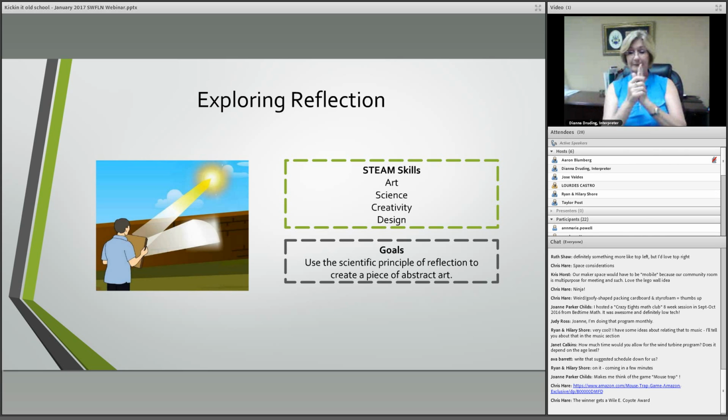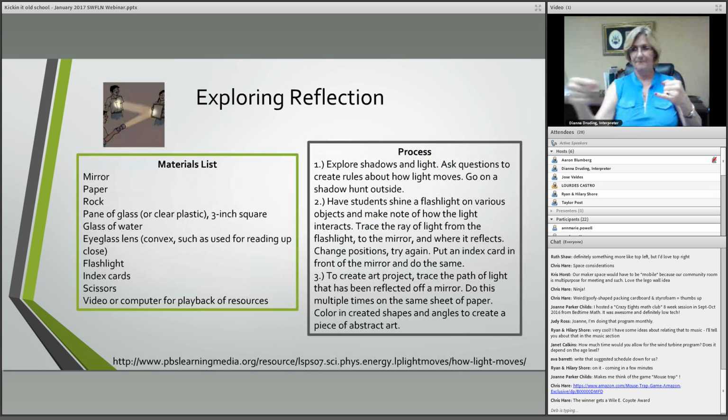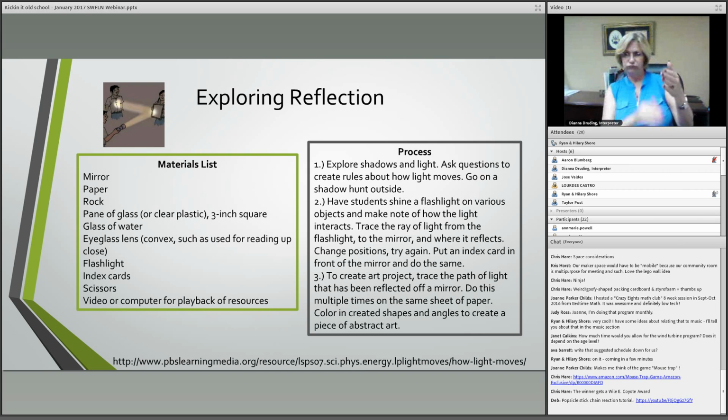creativity, and design. So what they're going to be doing is they're going to use the principle of reflection, where light travels in a straight line, and then it hits an object and it bounces, it bends a different direction. So they're going to use that to create a piece of abstract art. Now, again, your materials are there on the left, and process-wise, there's a lot of exploration happening here before the actual art project takes place.